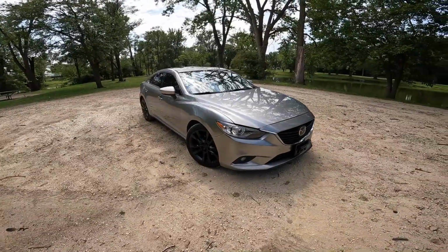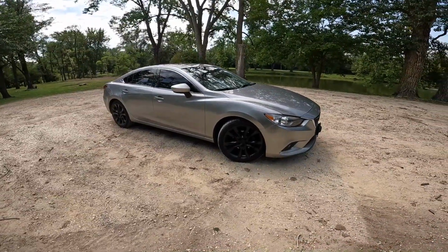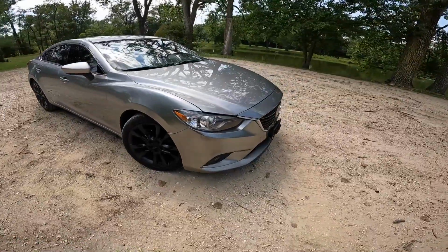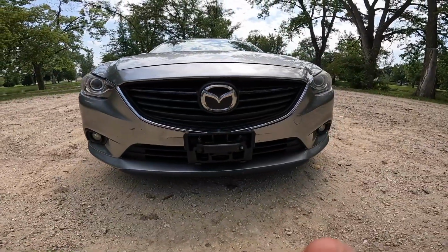The 2014 Mazda 6 features the brand's Kodo Soul of Motion design language. It boasts a sleek and aggressive front grille, flanked by sharp, angular headlights. The overall look is sporty yet sophisticated, making it a head-turner on the road.